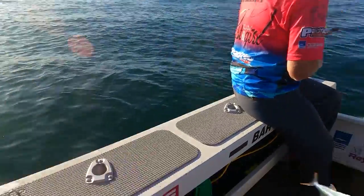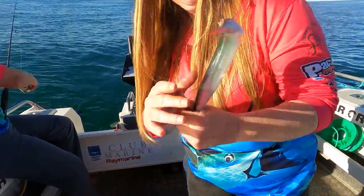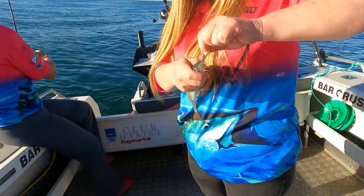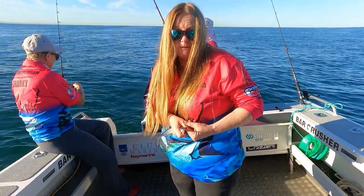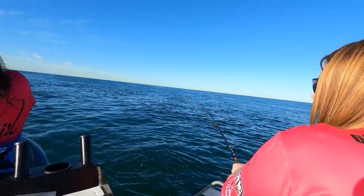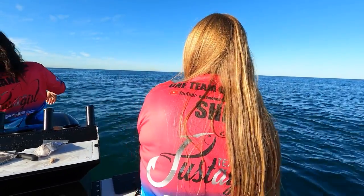Oh, jeez. Oh, that's a horse. This is a big garfish. Is that a big garfish? Show me my garfish, please. Is that a big garfish, Jez? That's a bloody nice one. That's a stomper. It's a stonker, isn't it? Yeah. Just in time. And it's still going.